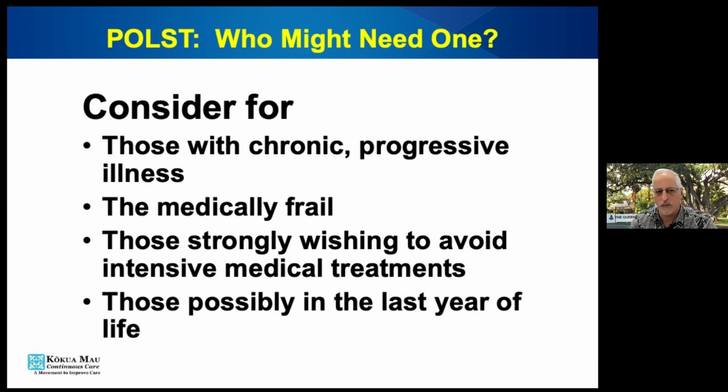Maybe they went through a really rough bout in the intensive care unit and they really thought about it, and they're willing to go back to the hospital, but they don't want the intensive care unit, that kind of situation. And then the key one we often tell people to think about is the surprise question. If you wouldn't be surprised if this patient died in the next year, that might be somebody that's worth having a good discussion about what their treatment preference would be, and then possibly doing a POLST to try to have those treatment preferences honored.